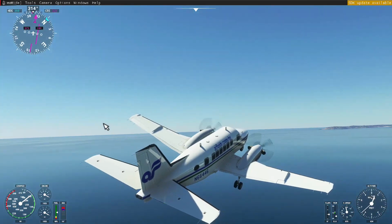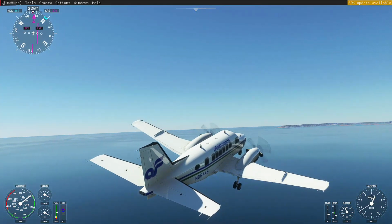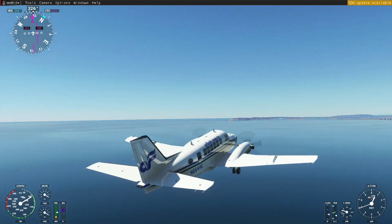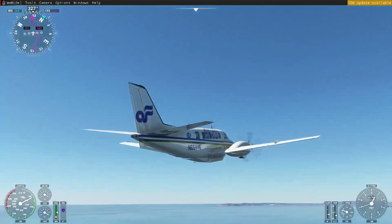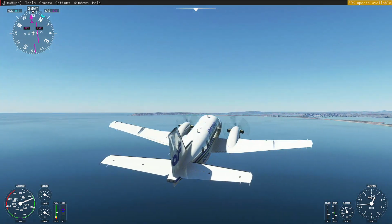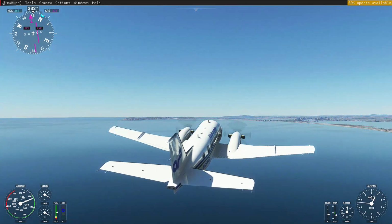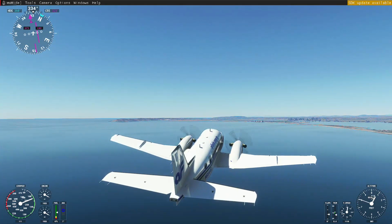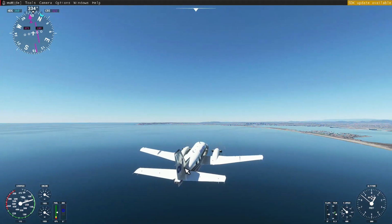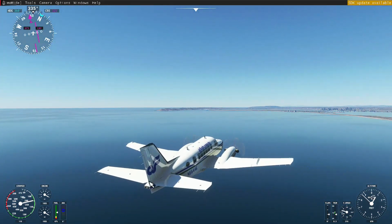Just like the 737, I had a lot of bugs and trouble and problems. The gear goes up, that's nice. There we go. A lot of trouble and problems with the 737 when I first installed it. Getting to know it, trying to figure it all out, how everything works. But now I run it like a dream. And I think that'll be the same with this.